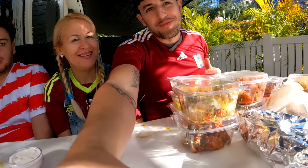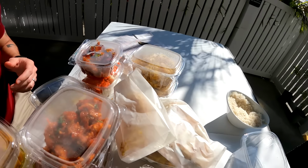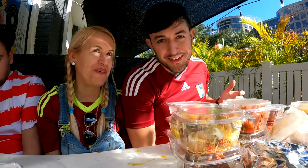In case you're wondering what happened to all the food, we ate as much as we could. We're all so stuffed, but check this out, guys. We have leftovers for tonight and possibly for tomorrow, guys. None of this goes to waste. That's something that Mom taught us.